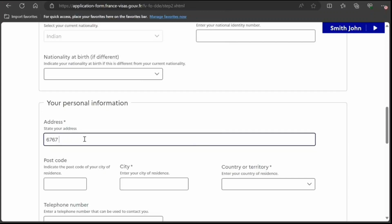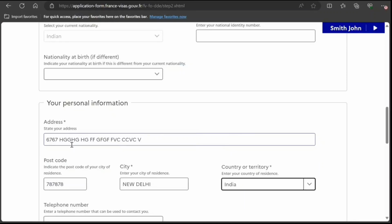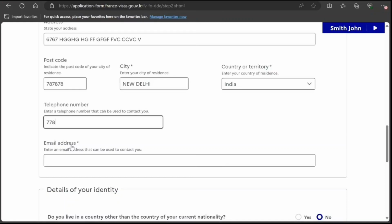So just leave it. Now address. Provide proper address. Okay. Postal code. You know your postal code, right? I'm just putting sample. Country, telephone number, email address. Provide proper email address. Don't do like this. Of course, I will not be submitting this application.